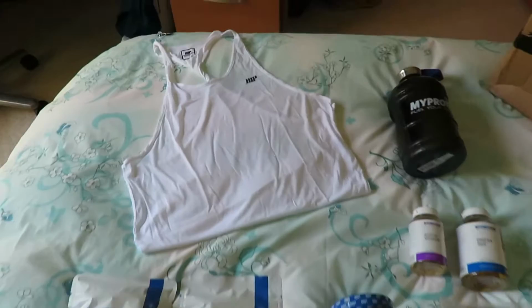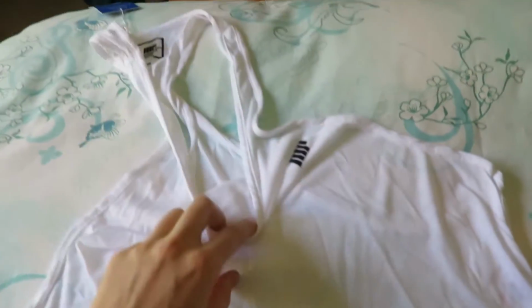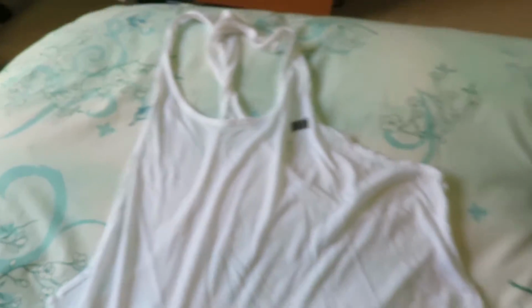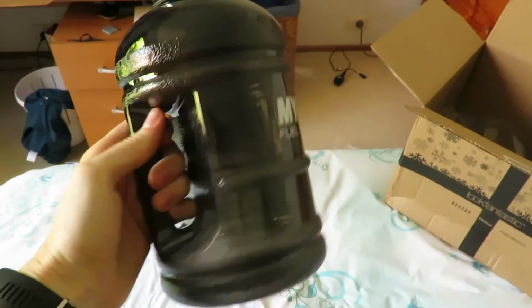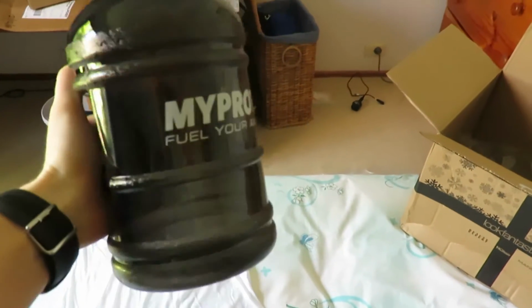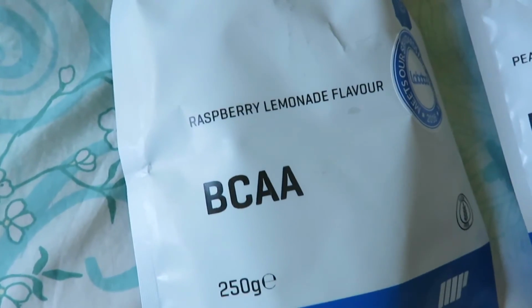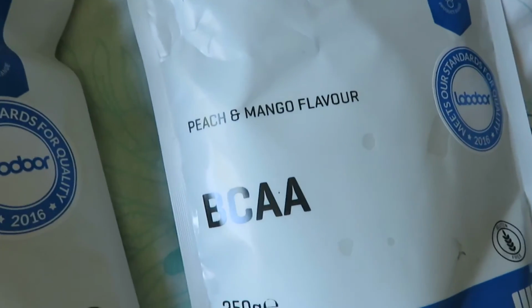Okay, here we go. So, just a basic white tea. Oh, not tea, a tank. Duh. With a twisty back. This massive drink bottle. Oh my god. It's half a gallon. I don't know how much that is in liters, but this is how big it is. Pretty friggin' big. So I got 2 more flavors of BCAAs, raspberry lemonade, peach and mango. We'll see how they go.